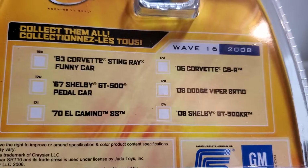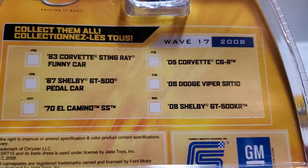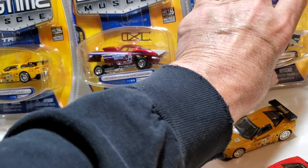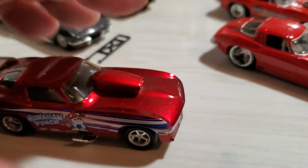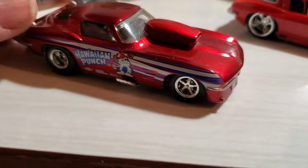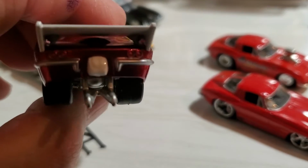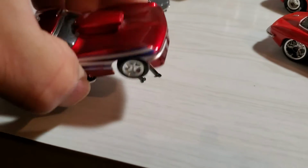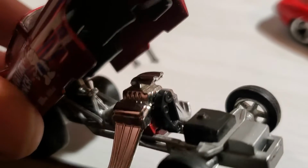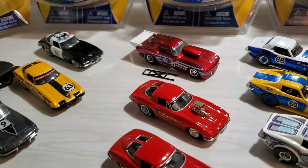So let's show you the cars that are on the back. So there were a lot of cool cars that they put out. That's wave 16 and 17. Looks like the same cars again, but obviously in different colors. So this is pretty sharp. And so then of course you get this prop rod. And then now it's ready for racing there. So very cool models. There's the chassis there. And let's just open it up again. So nice details. You know, considering they were about $4, that's pretty decent detailing.